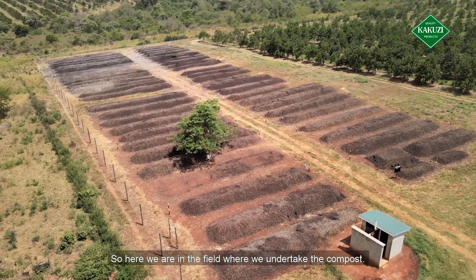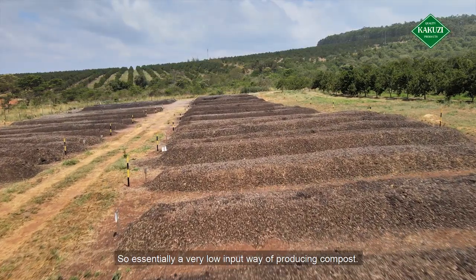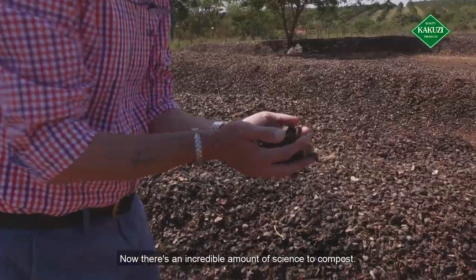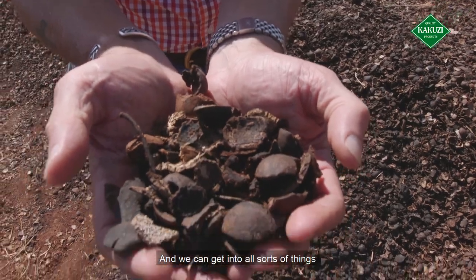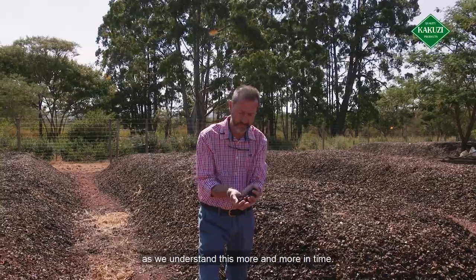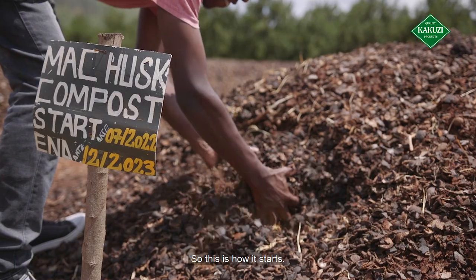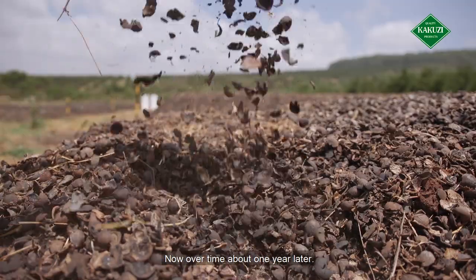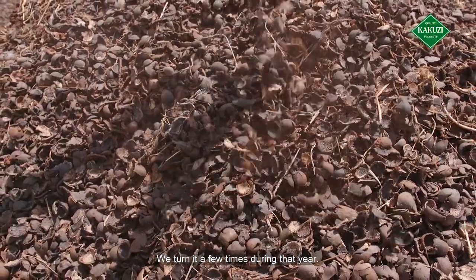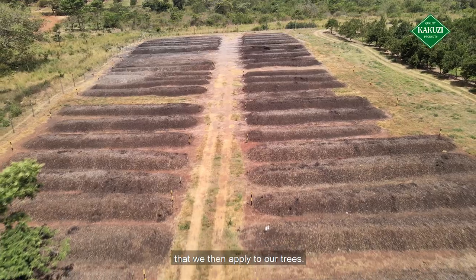So here we are in the field where we undertake the compost. Now it all starts in a very, very simple way. So essentially a very low input way of producing compost. Now there's an incredible amount of science to compost, and we can get into all sorts of things as we understand this more and more in time. But at the moment we do it in a very, very low input fashion. So this is how it starts. Now over time, about 1 year later, this all breaks down under the sun and the rain. We turn it a few times during that year and we get a final product, which is the compost that we then apply to our trees.